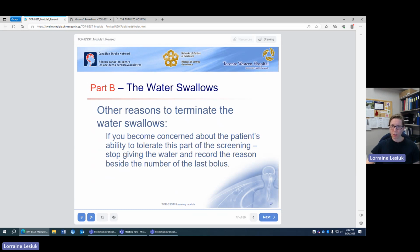Aside from the signs of difficulty that we've already mentioned, there might be other reasons to terminate the water swallows. If at any time you have concerns about the person's ability to tolerate this part of the screening, you can stop giving the water, you can record the reason beside the number of the last bolus given, right? So if the person all of a sudden had a decreased level of alertness or whatever it is, feel free to make a note in the margin, just document what you saw and leave it at that for the time being. You can always come back to the screen 8 hours later or next shift, next day, and try again if the SLP isn't already there. But yeah, if you have concerns, you can always stop.